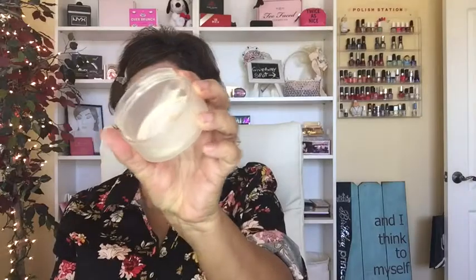So, okay. After I did that, I'm going to take some of my Laura Mercier. Look, you guys, I'm almost done with it. I'm so happy. I'm just getting a little bit of it here. And I'm dropping everything. Love this powder brush. Oh, my goodness. Leaves such a pretty finish.